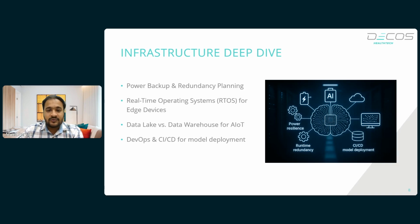Infrastructure isn't just about wires and bandwidths, it's about end to end system design that is robust, agile, and future proof.